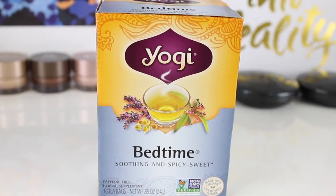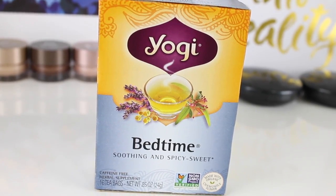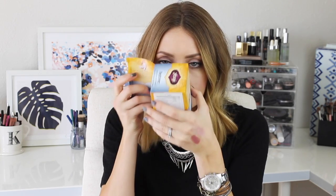This is by Yogi. I just got this off of Vitacost in my last order. It is the Bedtime Soothing and Spicy Sweet Tea. This is delicious. I would not call it spicy. I think it's more of a sweet tea. So there is licorice root, spearmint, cinnamon, rose hip, raspberry, and lavender in here. And it's very soothing, and it has a little bit of a minty taste to it. It doesn't really smell like anything. It's perfect for before bed.